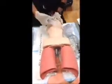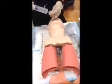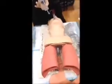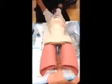The number 4 king is inflated to 80 milliliters. To ensure full inflation, pressure is maintained on the plunger until the syringe is removed from the valve. The airway is gently pulled back to ensure that it is sitting in the ideal position.